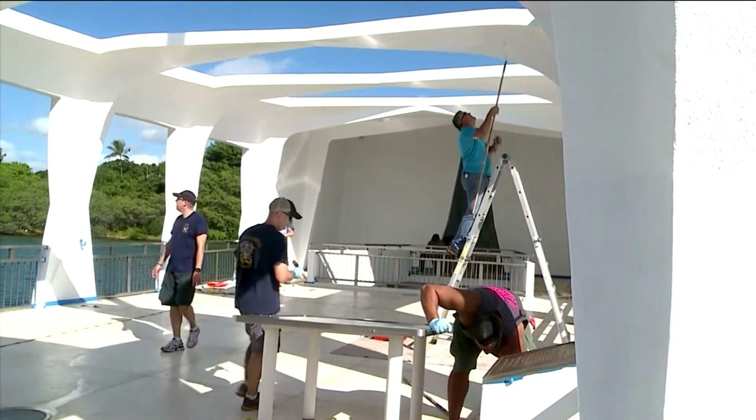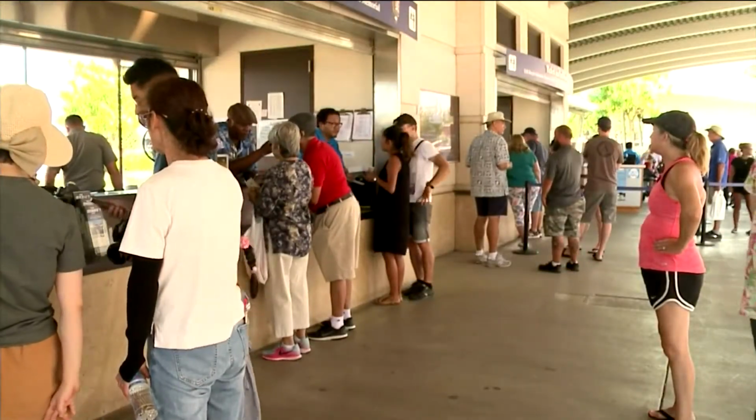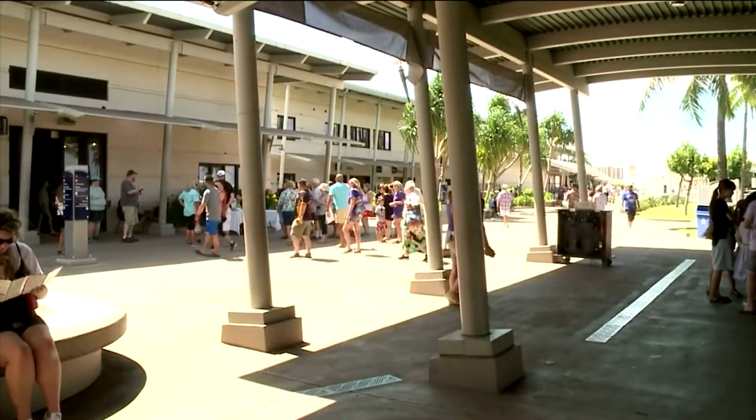But it's not just large groups helping to maintain the memorial. There are also individuals like Mac Humphrey, who has been volunteering here for 7 years. You were offered a paid position, but you declined it, and you said you'd rather volunteer instead. Why? Because I make enough money as it is to live and enjoy life. Why should I make more?